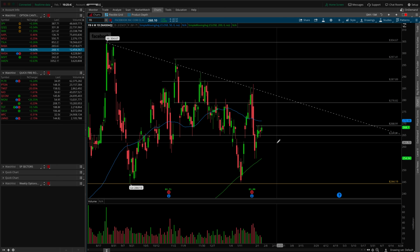here in Facebook. To the downside, if we break the 264 mark, again, that's your key support. Look at all the times we've touched it in the past. If we break that, we're probably headed to this double bottom here around 255, we'll call it the whole dollar.